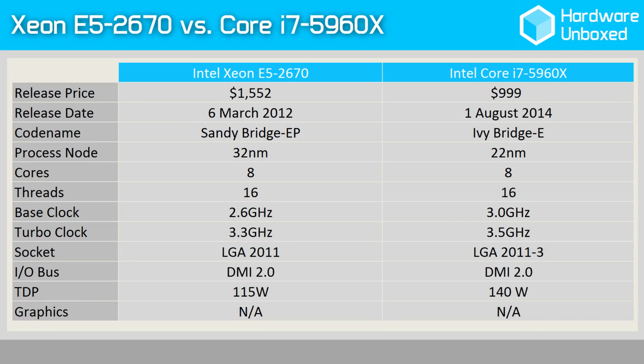Spec-wise, the Core i7-5960X and Xeon E5-2670 are actually quite similar on paper, with the only significant difference being the change in CPU architecture from Sandy Bridge to Haswell. I'm not suggesting the E5-2670 will be faster or even as fast as the 5960X, but I don't expect it to be much slower either. And given the extreme price difference, that's really something.